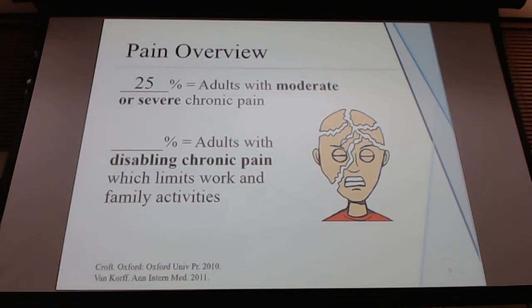And then chronic pain, what does that mean? Yeah, it's hanging around for a couple months. Okay, so putting all of those pieces together, 25% is still a large number of that population. What percent of adults have disabling chronic pain that limits their ability to work and attend family activities? We know it's lower. Good. So about 10%, 1 in 10.